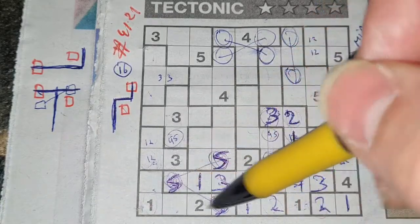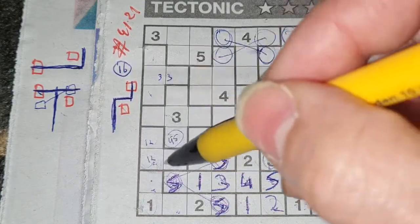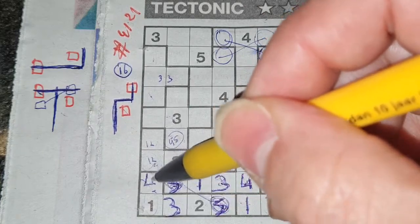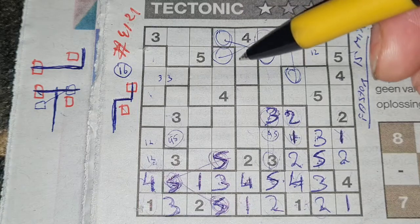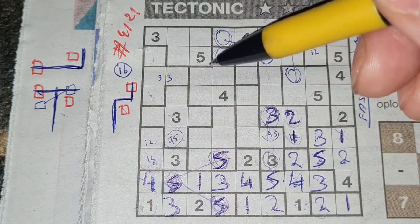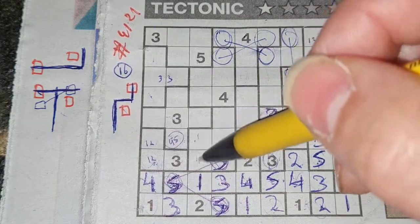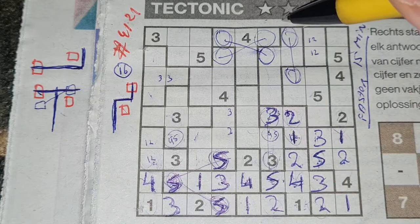2 numbers left in this L shape area for numbers 4 and 3. We have a 3 there, no 3 there. 3 should be here. And a 4 goes there. Okay. Then. Well, these 2 boxes cannot be a 3. So the 3 could be here, could be there.